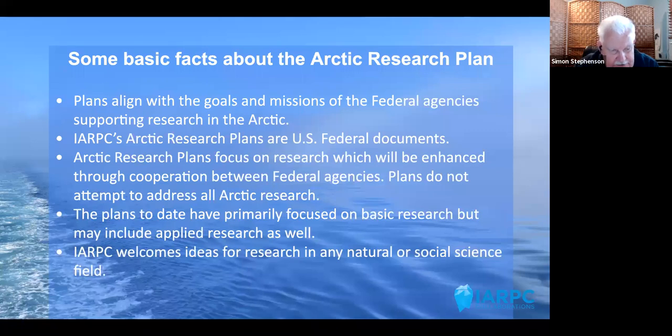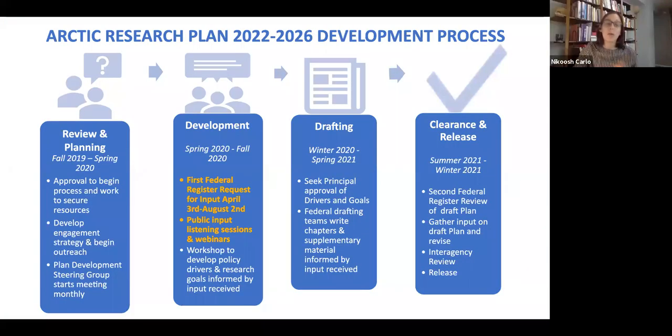So I'm now going to hand over to Nakush, who's going to take us through the exciting part, how you can influence what is in that next plan. Nakush? Thanks, Simon. And if we could go to the next slide. Great. So I'm going to focus on where we are now within the overall process of developing the next 5-year plan for research. That's 2022 to 2026.